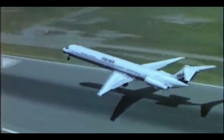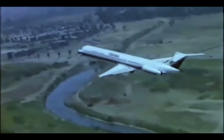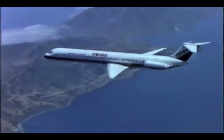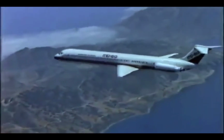The MD80, McDonnell Douglas's newest twin-jet airliner, underwent a rigorous flight test program prior to its certification by the FAA. These tests took the aircraft well beyond maneuvers encountered in normal revenue service. What follows are some of the highlights of those certification tests and their results.